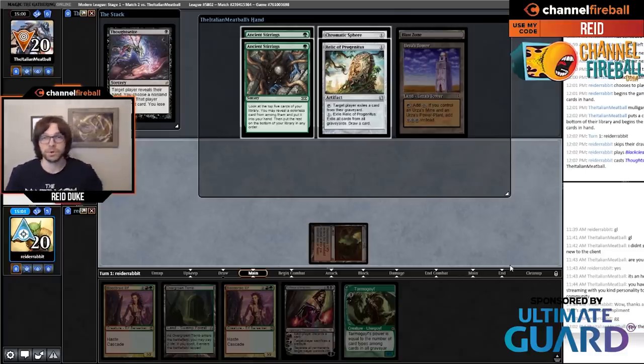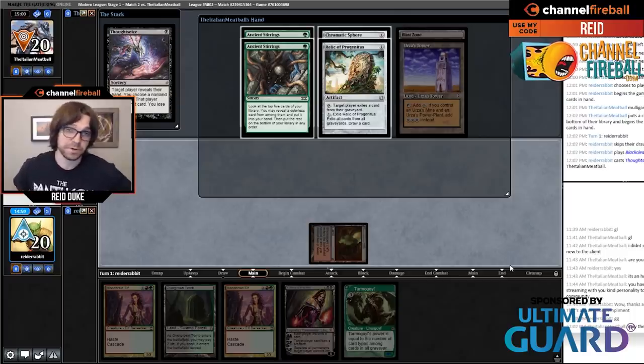Okay, so we have Urza's Tower, Blast Zone, Double Ancient Stirrings, Relic, Chromatic Sphere. If I take the Chromatic Sphere, it can delay the casting of these Stirrings, and then maybe that gives time for Liliana to do her thing. I think that's the best take here.